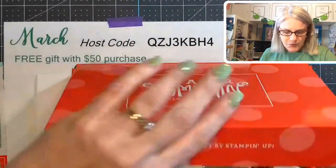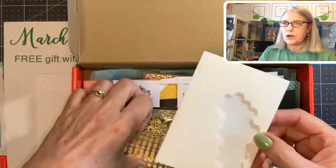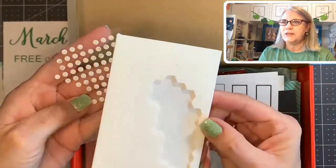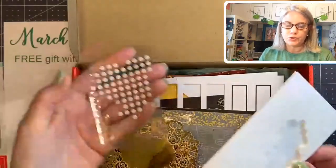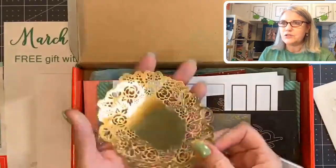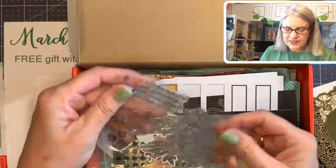All right, so let me open this box up here. Like I said, this is a monthly subscription, and it comes with your adhesives. So it comes with glue dots and dimensionals, and it does not come with a tape runner. So if you'd rather use a tape runner, you'll have to use your own. This one had these beautiful gold laser cut pieces. Those are real pretty.